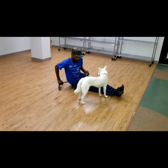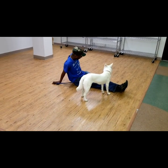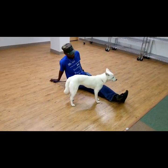I need to see if she'll take food from me now, because she did come over to me and sniff me, so maybe she'll take food from me at this point. Maybe she won't. Her tail was also up higher before.